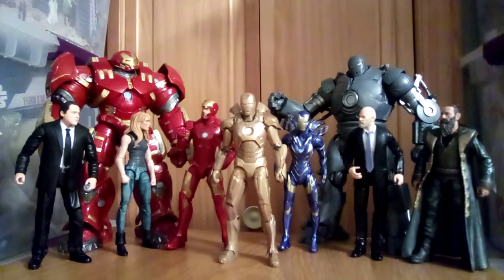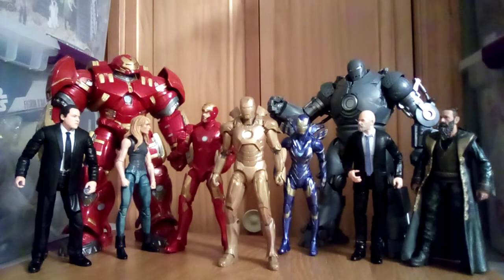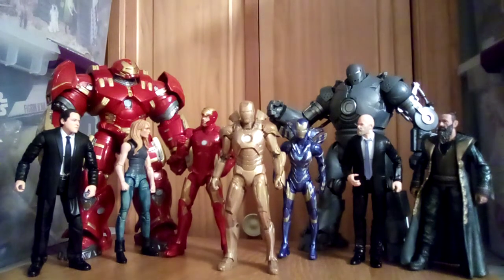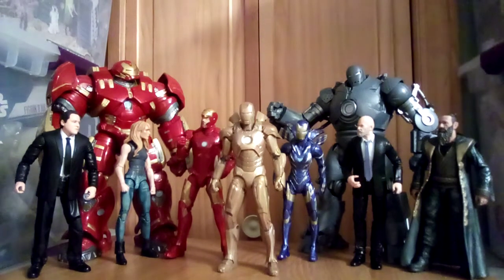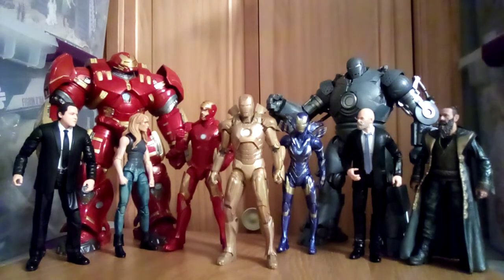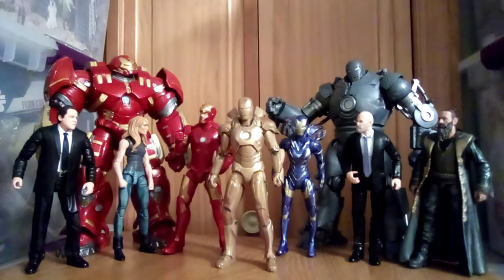So the figures are good. I even went crazy and bought a Mark III. Wasn't going to, but that face sitting inside the mask, that's one of my favorite things from one of the earlier waves, I guess the Thanos Build-A-Figure wave. The original comic book version had the face inset of the helmet, and this just looks so much better.